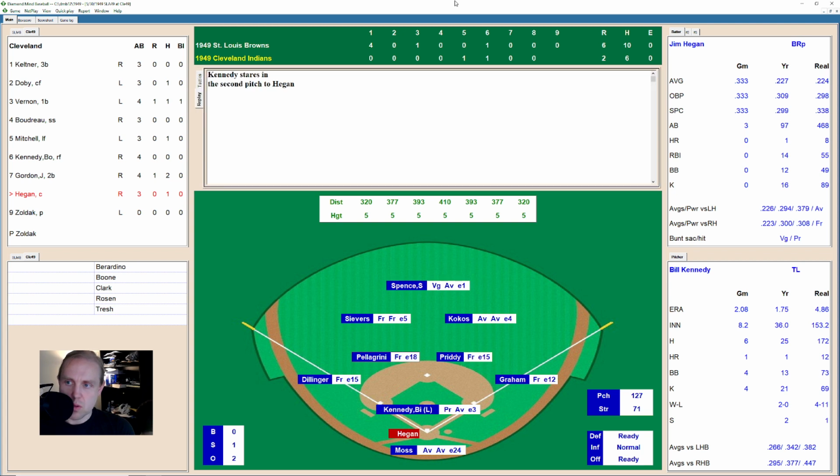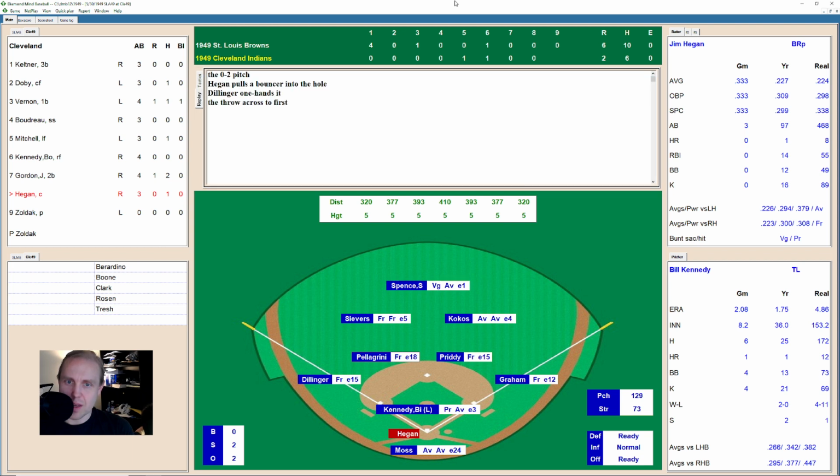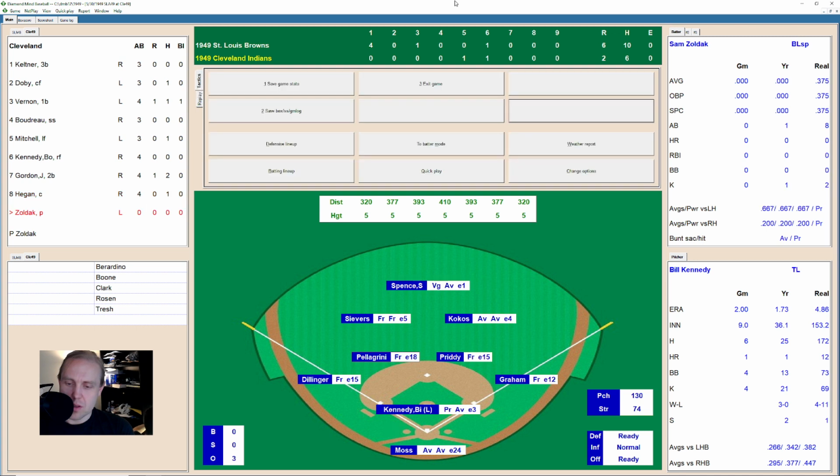Fouls 1 away. It's 0-1 on Hegan. It's fouled away again, 0-2. And just got a piece of that one, 0-2 remains. Ground ball in the hole, and Dillinger has that one and throws to first for the out, and that does it. So the Indians drop the first one here, and they're going to be falling into obscurity if they're not careful. 6-2 the Browns with the victory, and '49 Browns are not the sort of team you want to lose the ball game to. Good game by Bill Kennedy, who goes to 3-0 in the season.